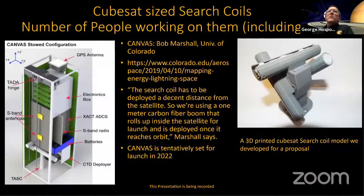And a number of people have been working on CubeSat size search coils. And in fact, this is one, a 3D laser printed model we built. We've done some work on a CubeSat one, and we had a proposal in that we failed at, but the search coil, we did a single axis testing one, and it actually performs much better than I ever expected. And I could actually build you a very good CubeSat size search coil if you wanted me to.